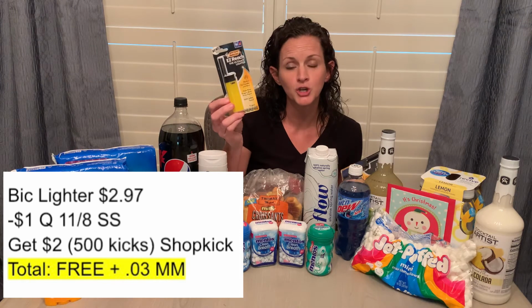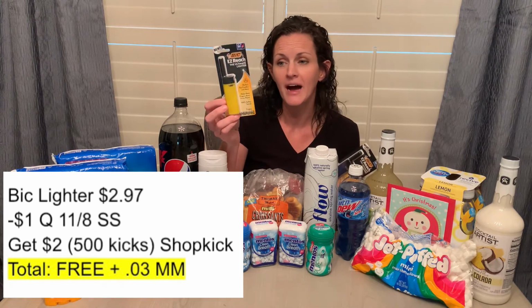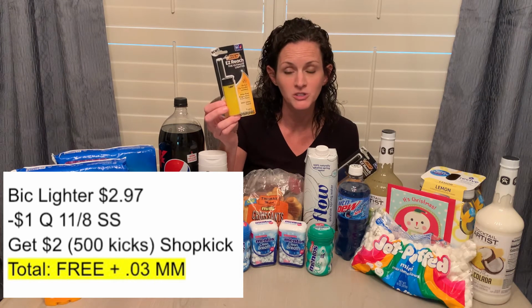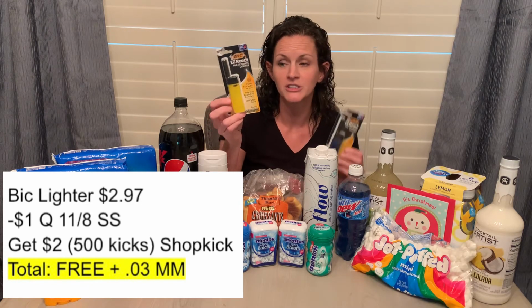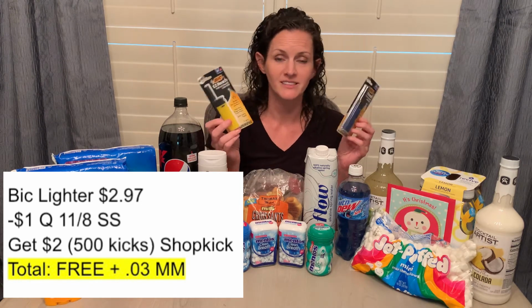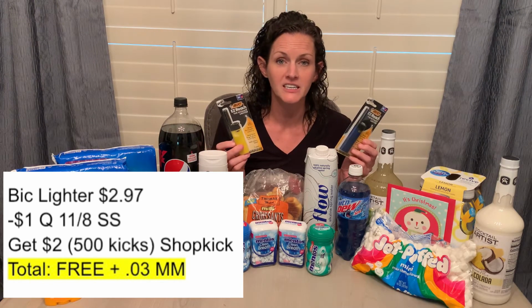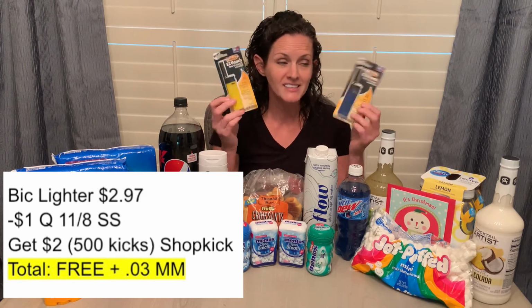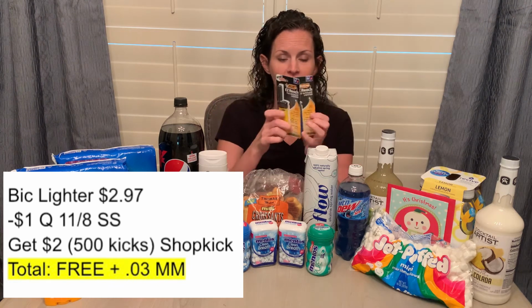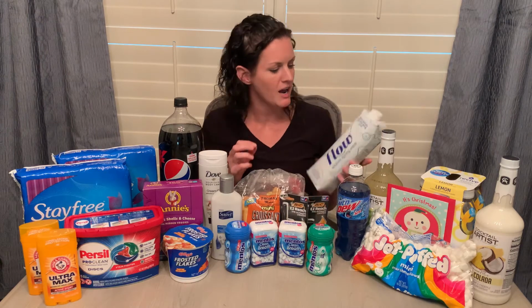Another great deal was on these Easy Reach Bic lighters. They're priced at $2.97. There is a $1 coupon in the November 8th Smart Source, and Shopkick is giving back 500 kicks, equivalent to $2, making these free plus a 3-cent moneymaker. One of the cool things about Shopkick is that often the offers will reset. So I was able to do this deal twice and get 2 completely free lighters.